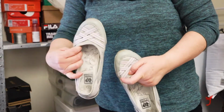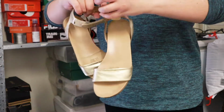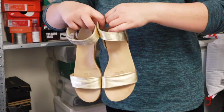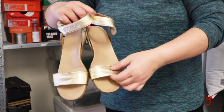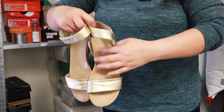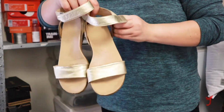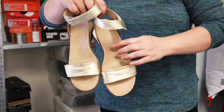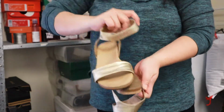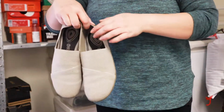Getting rid of these shoes, guys. Mercy sandals. This is actually like a leather sandal. It doesn't fit me that much anymore. I don't know if my feet actually expanded, so I'm getting rid of this, but they're actually very comfortable, these ones. So I'm getting rid of these shoes, guys.